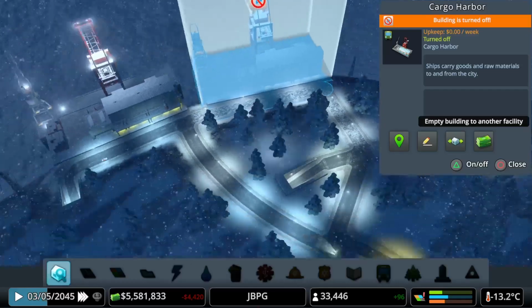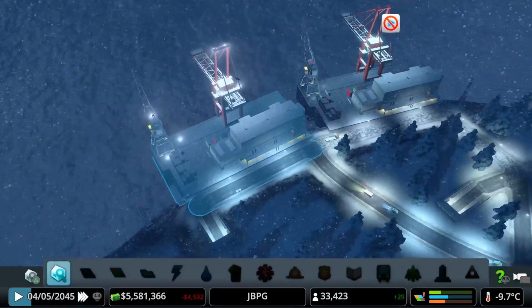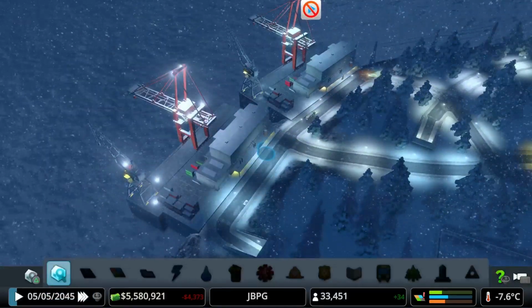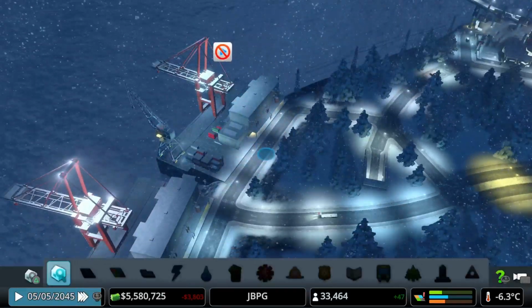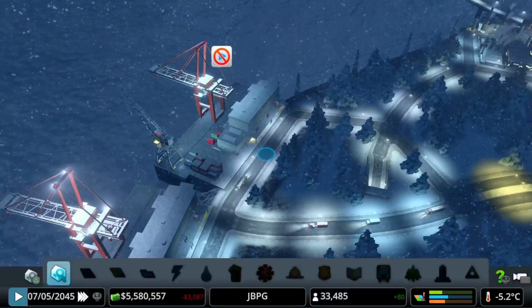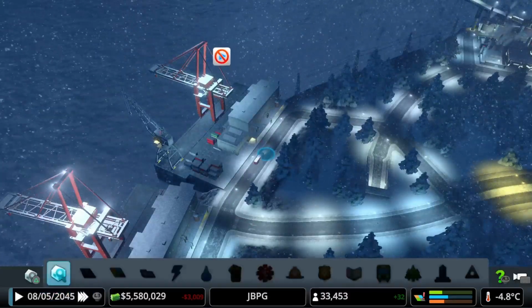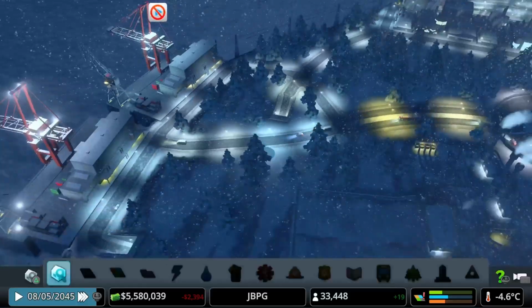And now let's see if people start to use the other. I don't think they're going to. I think they're just going to keep piling into that one, and then we're just going to get a whole stockpile of stuff piling up. Even turning it off, look, the traffic is still going in there, still making deliveries into there. That is weird.